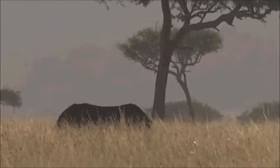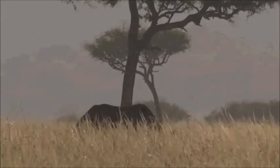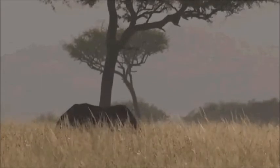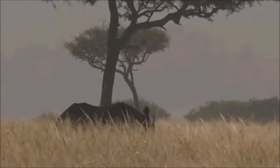So white rhino are not considered to be dangerous enough to be one of the big five, but it is quite fashionable just to say that we have big five on our game reserve, but we only have white rhino, and only the people in the know will know.